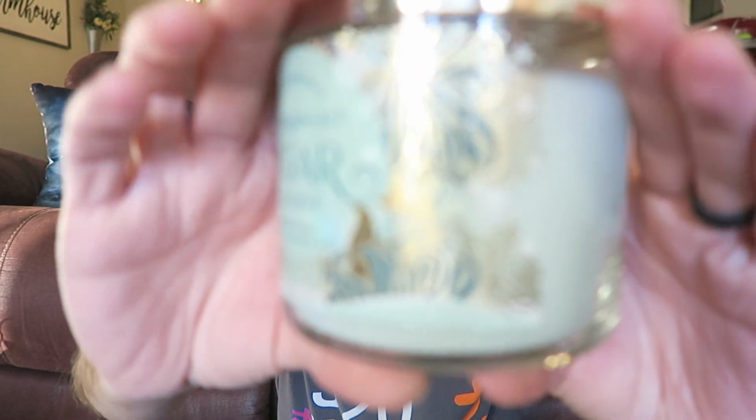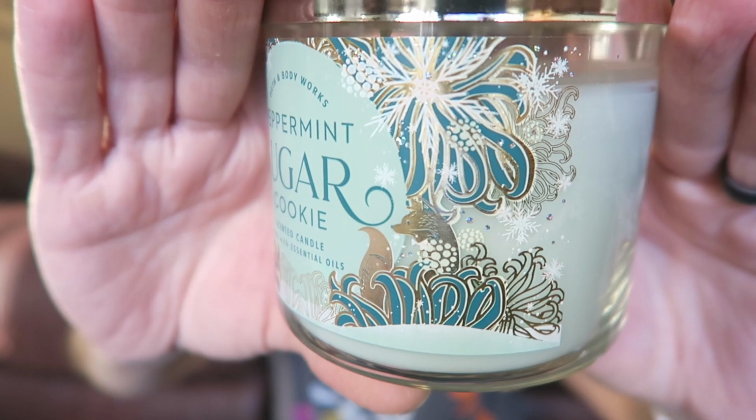Oh, this had a little, is that a fox on there? I think it's a fox right there. I think that's a fox. What does the fox say? Crushed peppermint, vanilla extract, creamy butter, soft sugar cookies with essential oils.